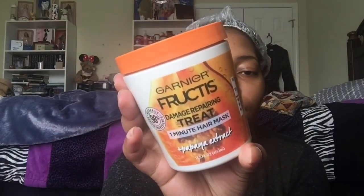So today we are going to be, and honestly this isn't new to me, but I'm retrying it. This is the Garnier Fructis Damage Repairing Treat 1 minute hair mask with papaya extract. This is what it looks like. It's kind of on the runnier side.